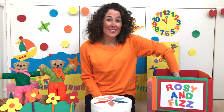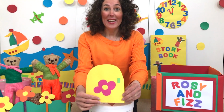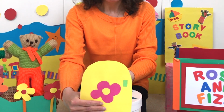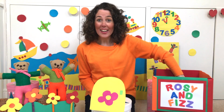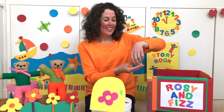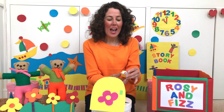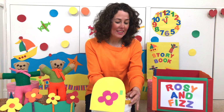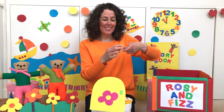There's a yellow door with a pink flower. Let's put that here. There's a cake with sprinkles on the top, and there's a plaster.